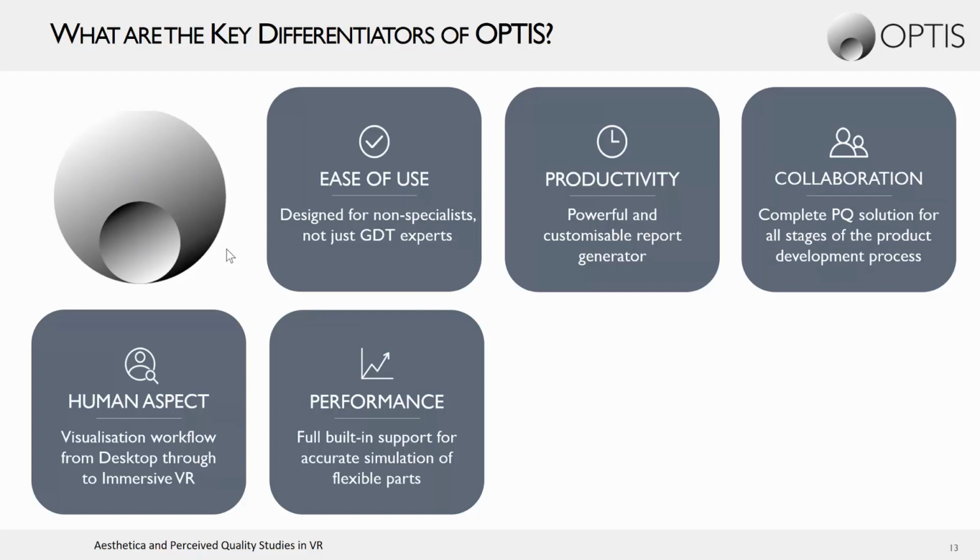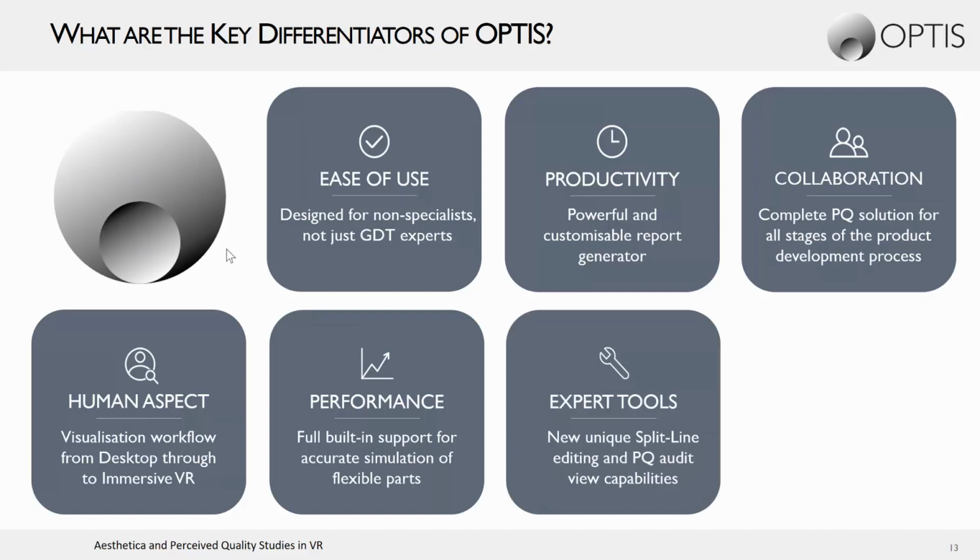We can also support flexibility, because the software has it built in. All of the meshing and flexibility calculations are built into the product, as is the report generator and so on. Everything you need to do this kind of work is built into the product. You're not having to go and shop around for additional tools or modules to do various things. It's a complete package that allows you to solve perceived quality problems.